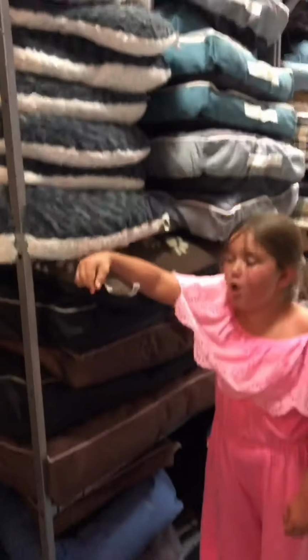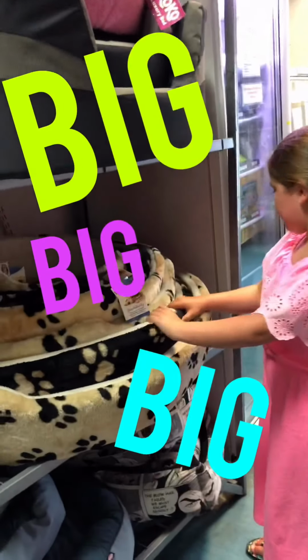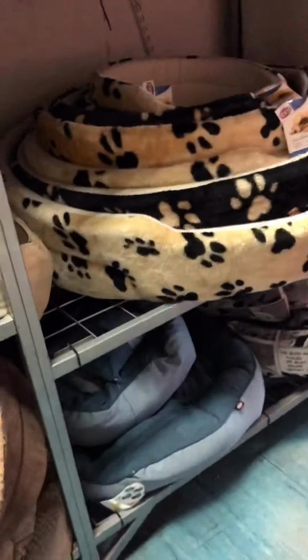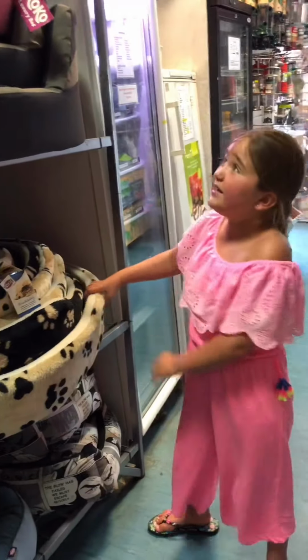Guys, we've got a bed at home, but we're still having a look at some of the beds, just in case, like when he gets older. Well, he's going to need a big bed because he's going to be a big dog. I was probably thinking if he would be a big, big dog, we should get him this one. The biggest one. Yeah, the biggest one.